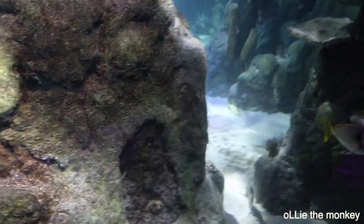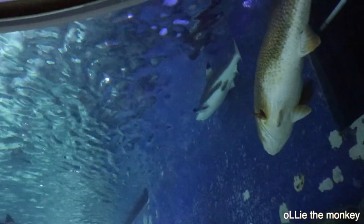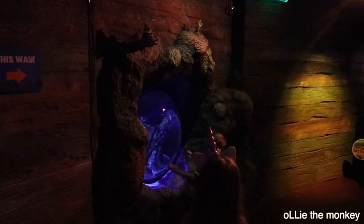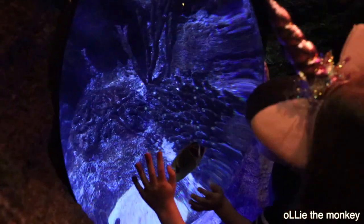That's a little shark. You see the little shark in there? See him up there, Cohen? Look up. Oh, wow! There's a shark up there. Look at that shark. He's going that way. Yeah, he's hunting. He's a black tip shark. Nah, he's just chilling.